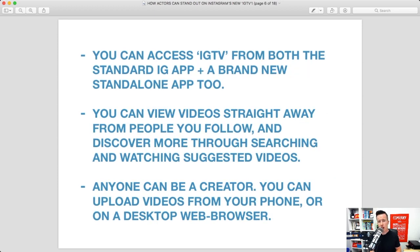You can access IGTV from both the standard Instagram app and a brand new standalone app as well. So if you go into the App Store now and just search for IGTV, you're going to find a brand new app by Instagram, which is practically exactly the same within the standard app as it is from the standalone one. But it's just a place where, if you're like, actually, I want to watch some longer videos rather than just get this through Instagram, I can go directly to the main IGTV app and I can search for stuff on there. You can view videos straight away from people you follow, and you can discover more through searching and watching suggested videos.